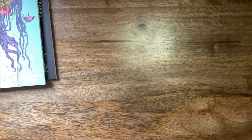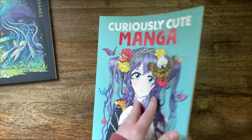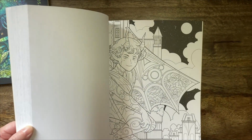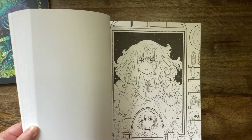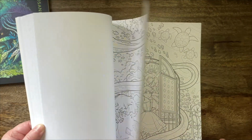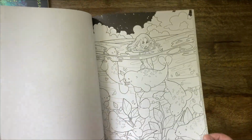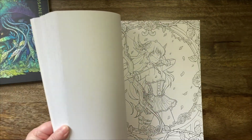Beautiful. And then I've got Curiously Cute Manga, which is not an Amazon printed book. I bought it, I think, in The Works, in the UK. It's a shop. So cute. Again, I wanted to color in it this month, but I really want to color my mermaids. There are some mermaids. There you go, there's a mermaid. But I have another image in mind in here that I probably want to tackle first, although you never know.